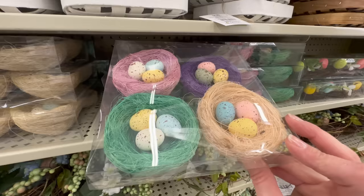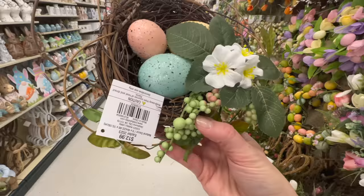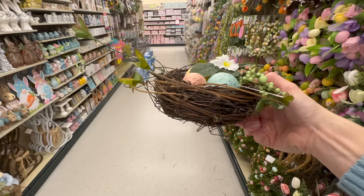Here they have a set of glass votives. You could definitely put a real or faux candle inside, just to create a sense of ambient lighting across your tablescape. And then they also had this large nest, which I think would look great nestled in amongst your decor to bring in a subtle hint of Easter.